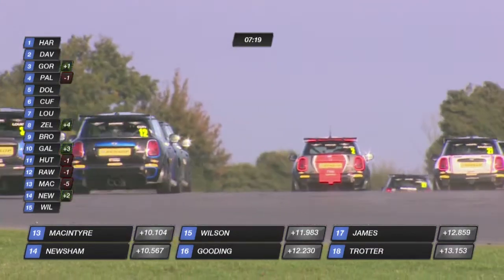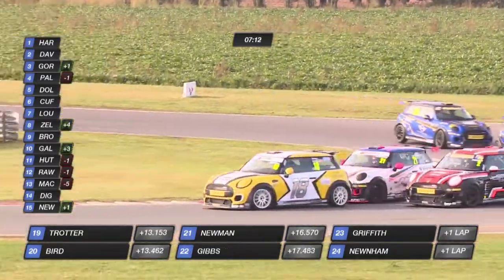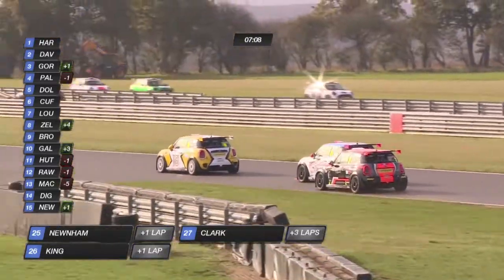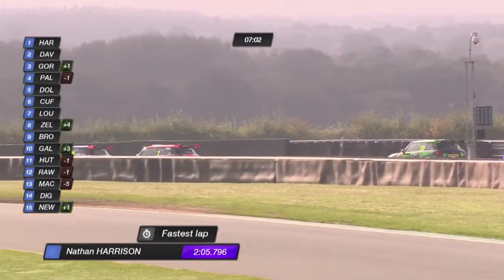Gornall now with a 2:06.1, and I think Gornall, who else has done it? Rory Cuff's done a 2:06.0. So at the moment, as Gornall goes up, we've got Gornall up in second position now ahead of Jack Davidson, and that is absolutely crucial for Jiggy Gornall.